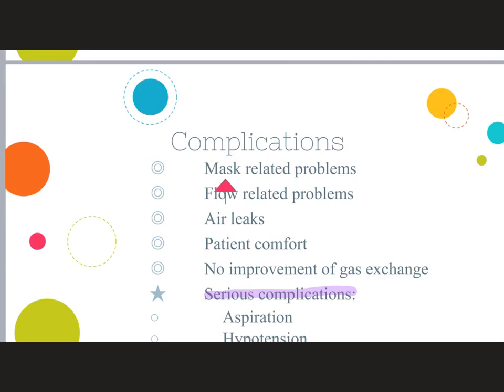And then the bottom one, I don't know why you can't see it, is a pneumothorax. Anytime we add pressure to the lungs, we risk causing barotrauma. It can happen, especially with those emphysema patients and those COPDers who have blebs on their lungs. It's more likely to happen.